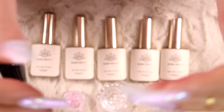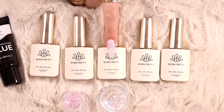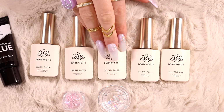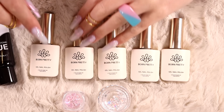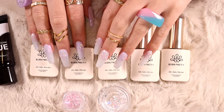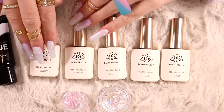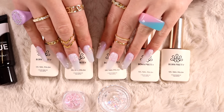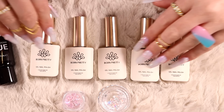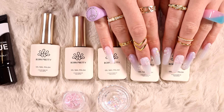I'm pretty happy with my nails, I'm pretty happy with the polishes, and I'm really excited to see if I can make some bloody Halloween nails. I'm thinking this pink, I'll be able to do some cutesy nails with them. The milky white will definitely be useful for lots of different styles. And then those glitter ones, oh, so pretty.